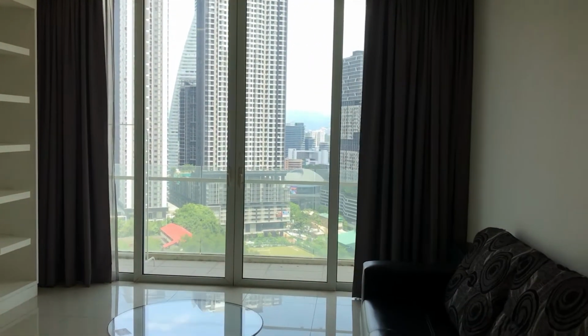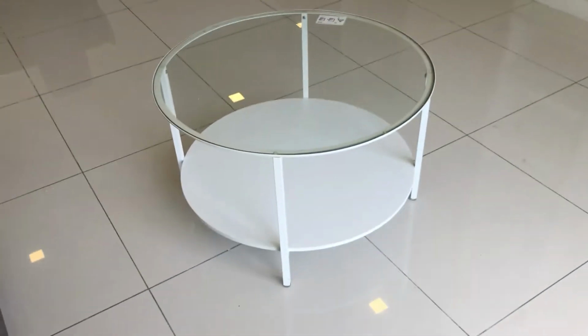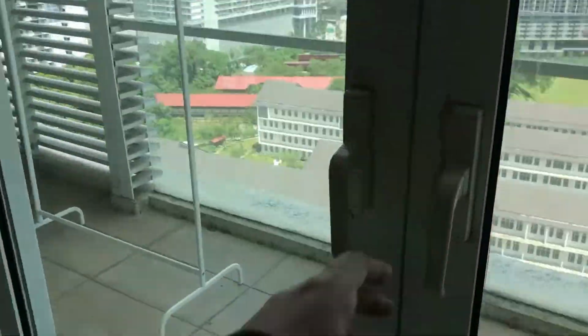Next, we are going into the living room. Over here is a 3-seater sofa, a pouf, a coffee table, as well as TV and the console with plenty of shelving units. There's a ceiling fan as well as an aircon.